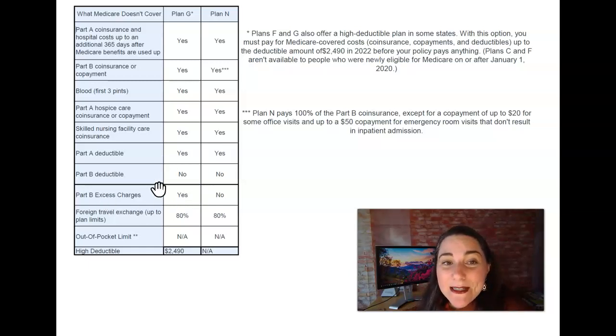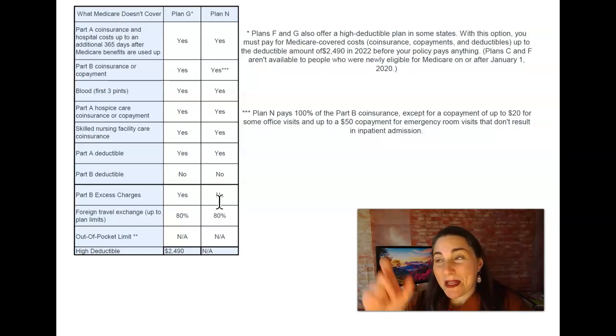The other thing that Plan N does not cover are these excess charges. Now, we talked about the excess charges and what they are in last week's video. If you haven't checked it out, please go do so. So this is for those providers that don't accept Medicare assignment, which is basically a cost list of all the different services that they can do, and Medicare assigns a cost to it. If the doctor's office does not accept Medicare assignment, they can charge you up to 15% above Medicare assignment. So there is a potential risk there.